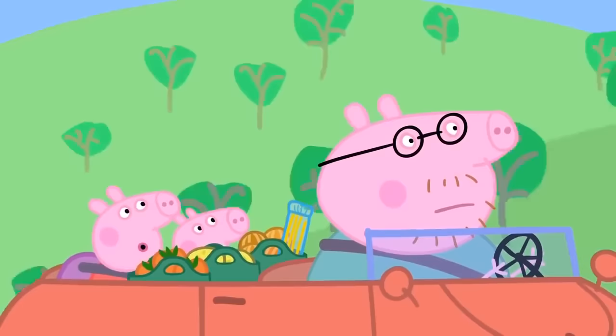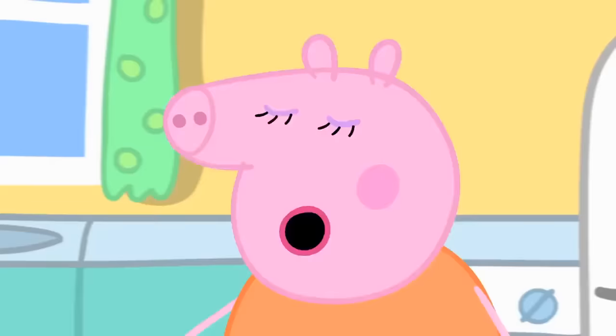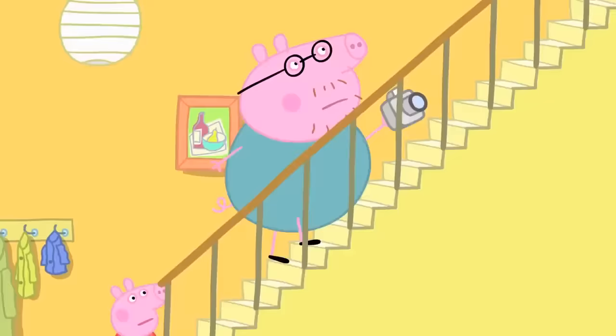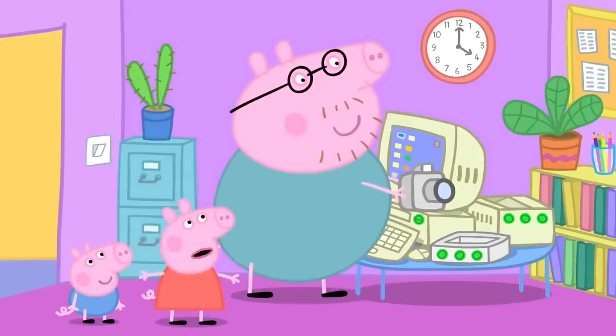Don't worry, Peppa. I'm sure we'll find him. Hello. How was your day? Daddy lost Teddy Playgroup. Oh, no. But I've got a plan to find him. How are we going to find Teddy Playgroup, Daddy? First, we print out all the photos we took of him.